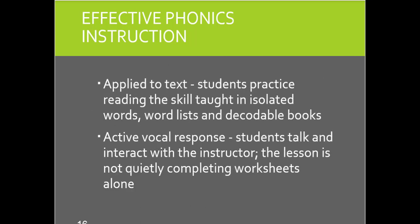Effective phonics instruction is applied to text. That means students practice phonics skills by working with words in isolation, by then reading word lists, and then transferring their knowledge of phonics skills to connected text in the form of decodable books or generalized text available in the classroom or curriculum. Effective phonics instruction uses active vocal response. That means students talk and interact with the instructor. The lesson is not quietly completing worksheets alone.